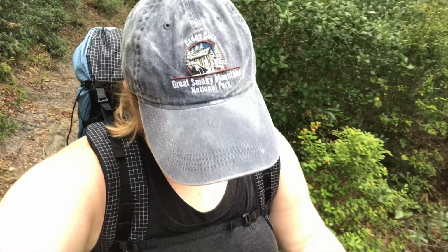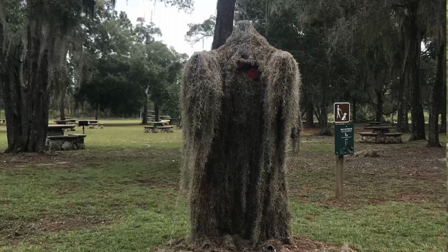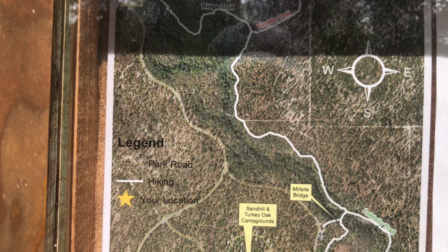Good morning, everyone. I am out at Goldhead Branch State Park today in Keystone, Florida. I kind of think this is a hidden gem of a park. I only recently discovered it myself, but it's big and beautiful, and has really nice, well-maintained trails. So here we go.